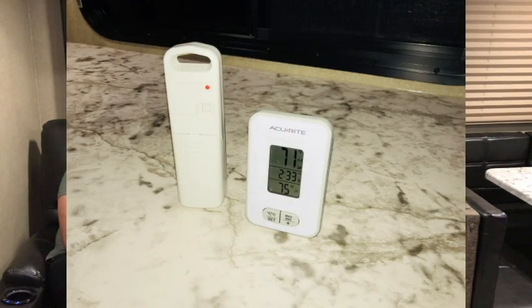So number 2 is a weather station. I love seeing the temperature outside before I get the kids dressed to send them out in the morning, especially when they're itching to go play on the playground. It's nice to know how many layers. Now that it's warmer outside, probably not quite as important, but we camped a good bit when it was still cool out. And it was nice to know if they needed a jacket, a hat, gloves, or if they were good to go with what they had. So, love the weather station.